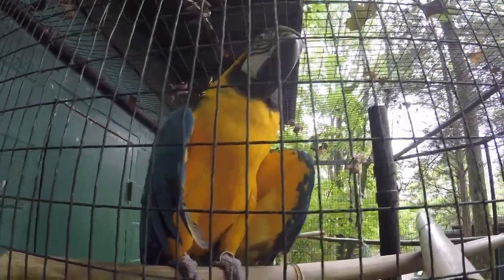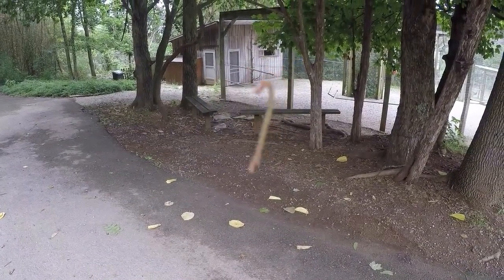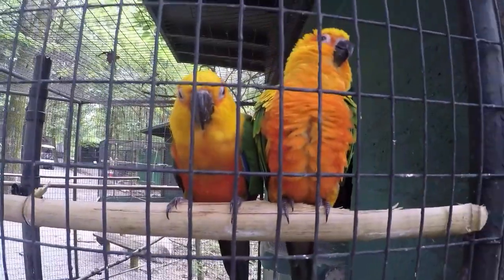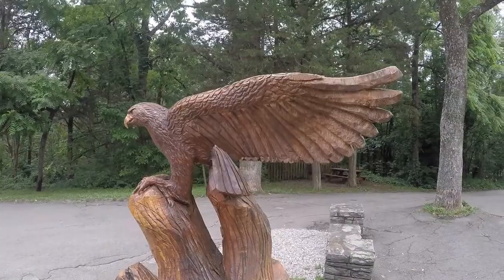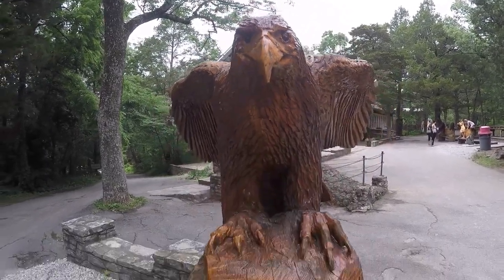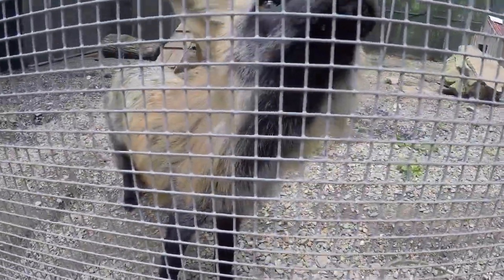How are you doing, buddy? It's a big old wood carving. Look how pretty you are. That's an Arctic silver cross fox. Hey buddy, you're pretty. I bet you'd like to be running wild somewhere, huh?